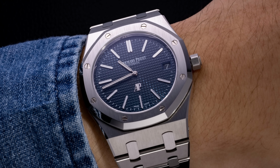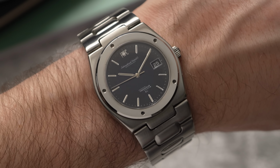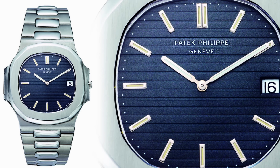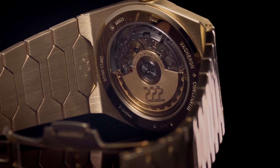In 1972, he designed the Royal Oak for Audemars Piguet. In 1976, he designed this IWC Ingenieur. Also in 1976, he designed this, the Patek Philippe Nautilus. And in 1977, Vacheron had to answer with the 222. Not designed by Genta, but obviously heavily influenced by the trend of the Genta style sports watches.